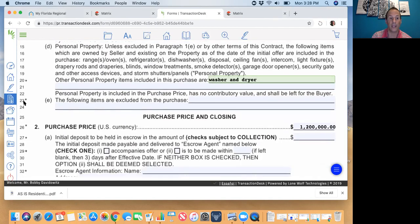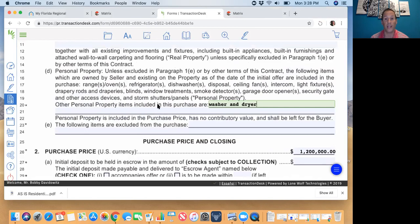Now, here in line 23, it says the following items are excluded from the purchase. So if there's anything that is actually in this first paragraph that they say, no, we're actually going to take that with us. Let's say it's a really expensive refrigerator that they bought and they want to take that with them. Well, if that's the case, then we're going to say that the refrigerator is excluded from the purchase. Okay? Am I spelling that right? Yeah, I'm spelling that right. So that's where we would do that.